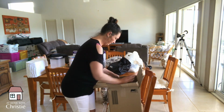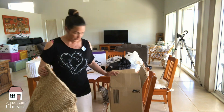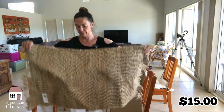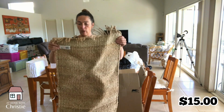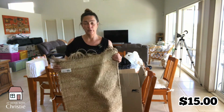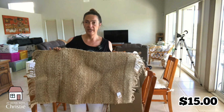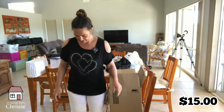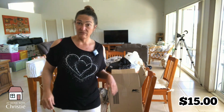Now, I've been trying to get this online for ages too. So when I had to order a little bit of extra stuff to go with what they refunded, wow, they've squashed this pretty bad. I did finally manage to get online the jute weave mat in natural. So it's just like a jute doormat. I have one at my back door on the inside and I find it really, really good.